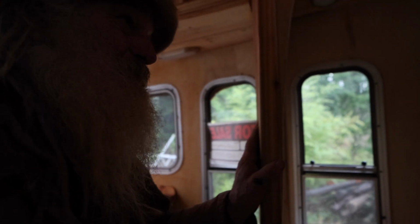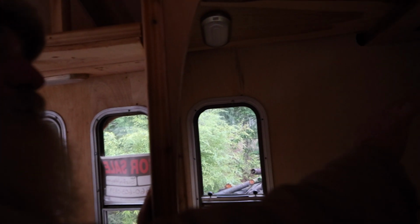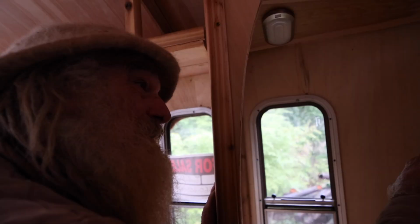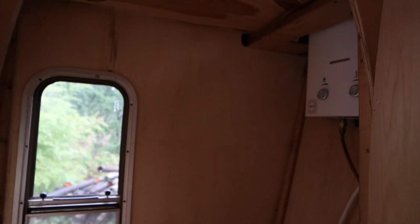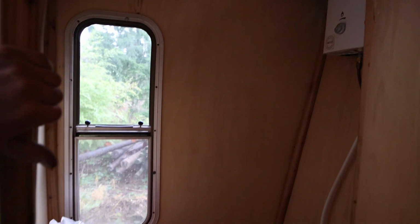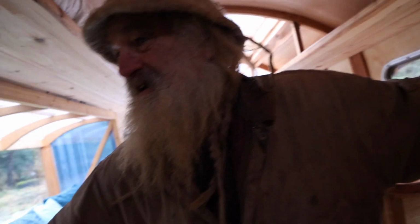Because this can freeze if the weather gets too cold and there's no heat running in here. So it's got a drain down system. So when you know it's going to get cold, you have to drain the water tank.